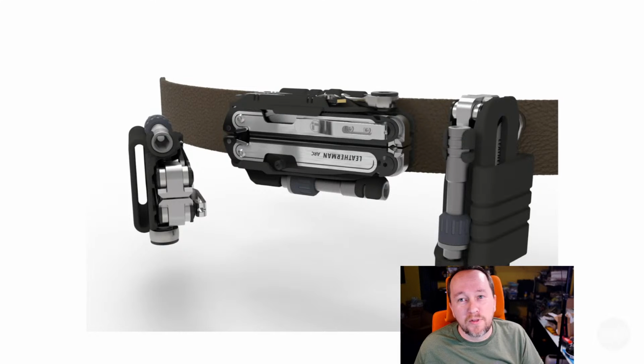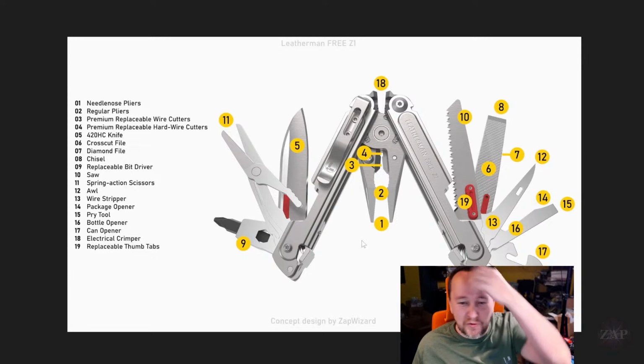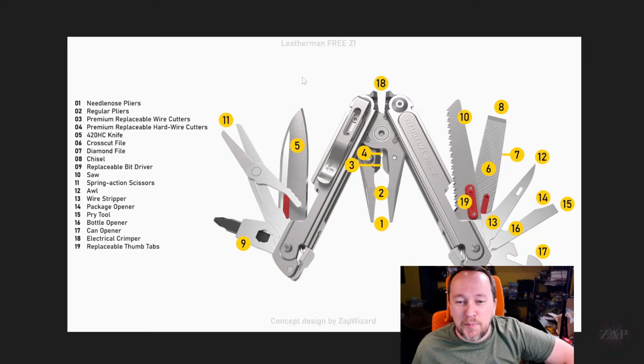as in a year ago, before the Arc leak ever happened, I released an image of what I called the Free Z1. So here's the Free Z1. See if this looks familiar. With the diamond file, a bit changer, a sharp awl, a longer pry bar. I did not have the eyeglass screwdriver, and I even had an adjustable pivot, which ended up in the Garage number 5. Now, I published this over a year ago, so I predicted the Arc in the Garage as far as I'm concerned. And Leatherman said in their AMA that they've been working on the Arc since the very beginning of the Free series.